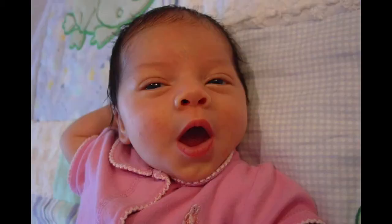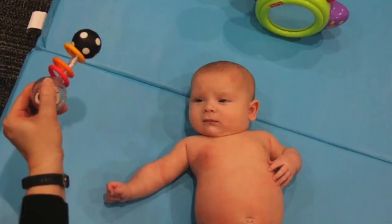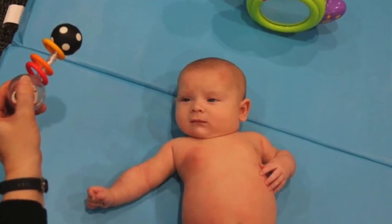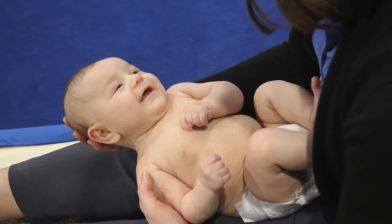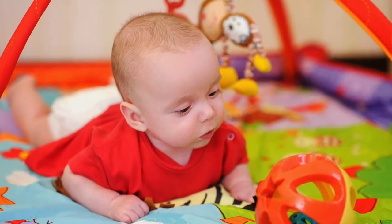One of the things we recommend if you are noticing that your baby has a preference to turn their head to one direction is to try to bring their attention towards the opposite side. You can do this by bringing toys over to that side. You can stand to that side and talk to the baby to see if they'll turn their head towards your voice. Or you can position them in such a way when you're holding them or when you place them in the crib at night so that something of interest is to the opposite side of where they prefer.